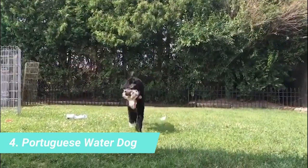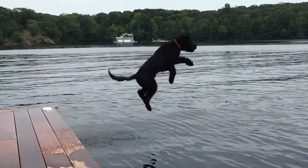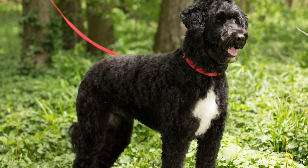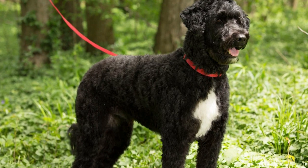4. Portuguese Water Dog. The Portuguese Water Dog is a highly intelligent and active breed that makes an excellent companion for active families. They are known for their loyalty and affectionate nature, and they are a great choice for those looking for a breed that is low maintenance and doesn't shed.